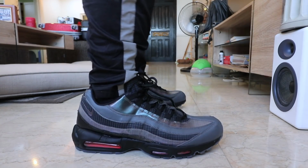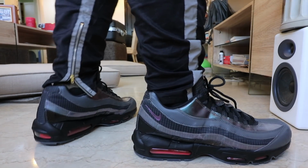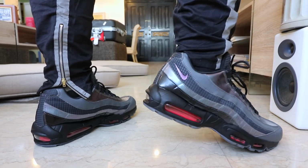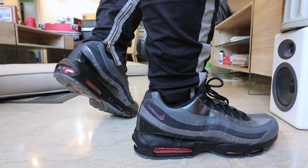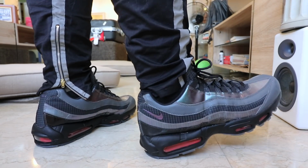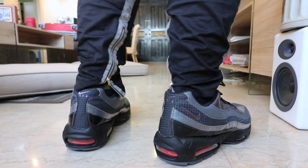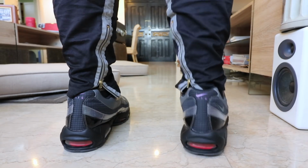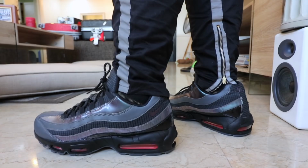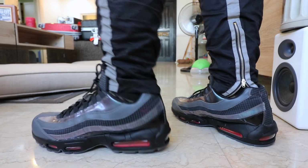It is fairly comfortable, definitely not on the same level as you would get with the React technology or all the other made-for-comfort type of sneakers. But the air unit here at the bottom definitely gives it some support when it comes to cushioning and walking. I also love, by the way, in terms of style, how they made this red, because it definitely gives it a little more pop. Because if they just made it a dark color, I think it would have been a very drab and dull shoe. But that pop of red with the air bubbles just gave it enough character and personality for it to get my attention and for me to bring it home.